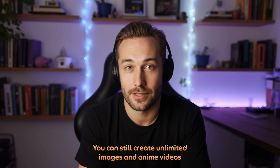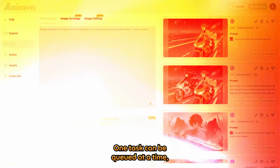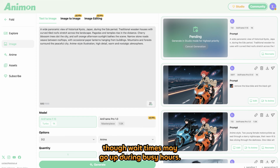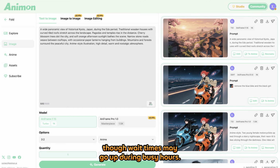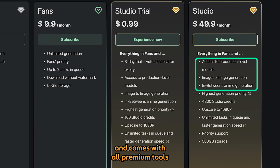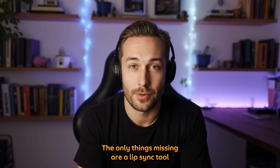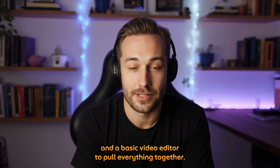You can still create unlimited images and anime videos using the light models in the free community version, but only one task can be queued at a time, though wait times may go up during busy hours. Animon Studio costs $49.90 and comes with all premium tools and 4,800 credits. The only things missing are a lip sync tool and a basic video editor to pull everything together.